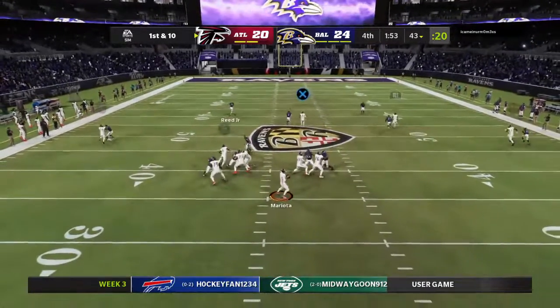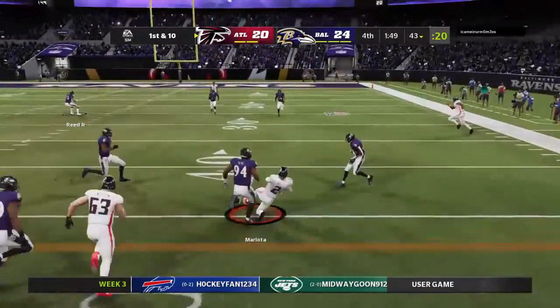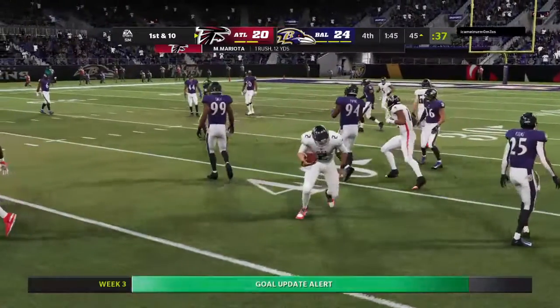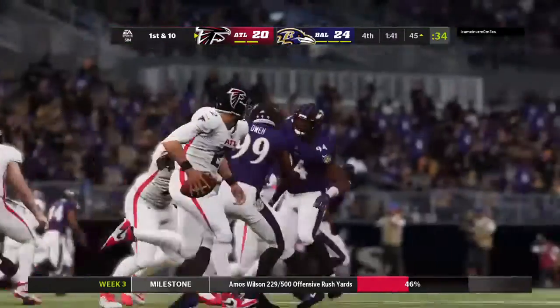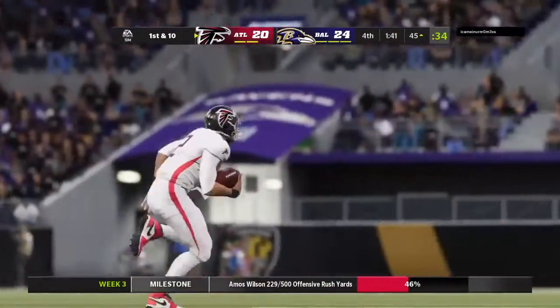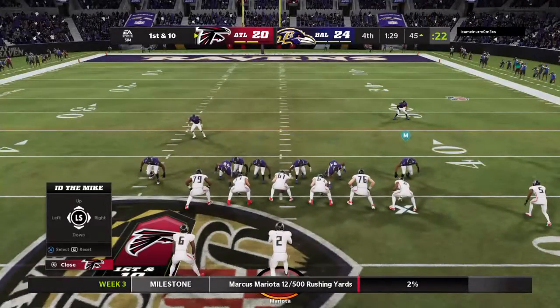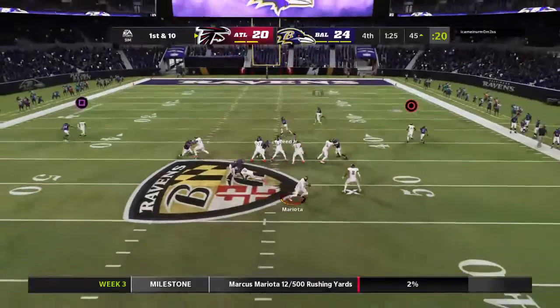To throw, Mariota. Eluding the pressure right. Mariota so nimble, sliding to the ground with a 1st down. They pick up 12 on the play there, and they move the chains. How many times have we seen this late in the 4th quarter? Because the pass rush is getting after him, and they get upfield, get that great push, and what do they create? Space, and he takes off.